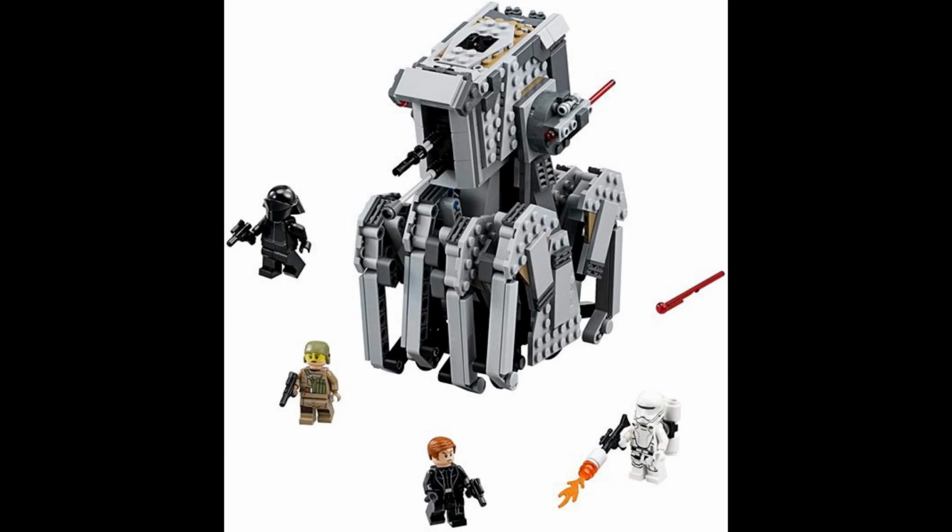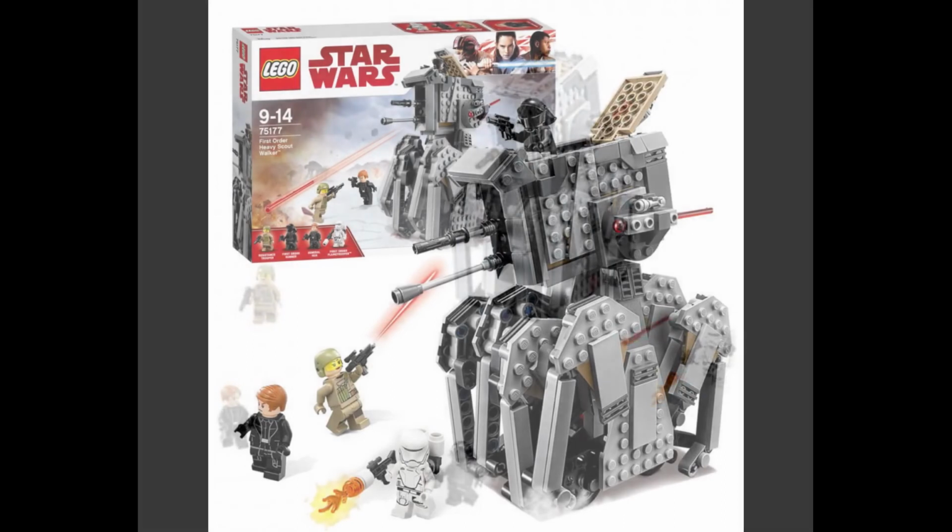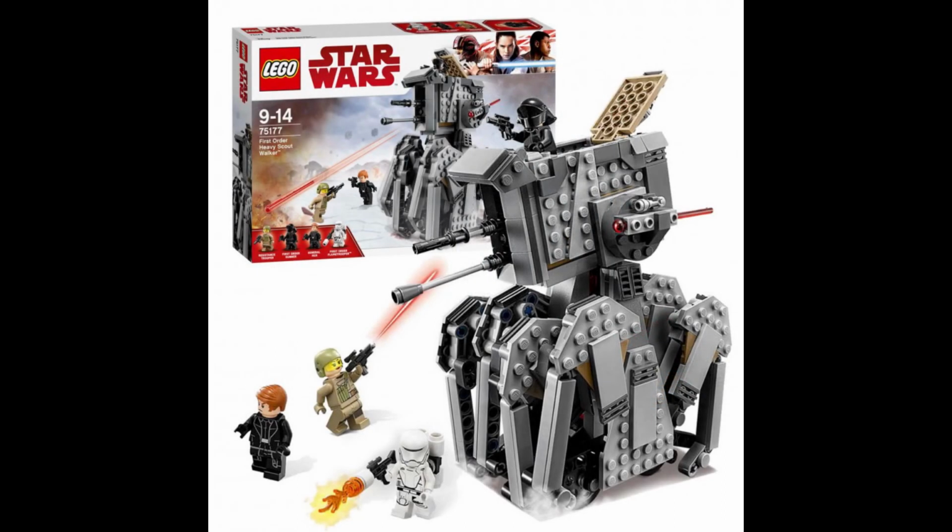I know we don't see it in the actual movie in the Battle of Crait in The Last Jedi, but I still think it's so cool. The way those legs move and that spider thing is so sick. And also the minifigures we're getting in it are really nice. Obviously we get General Hux, the Resistance Trooper, etc.